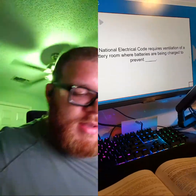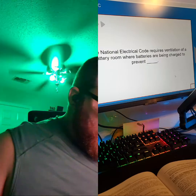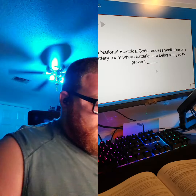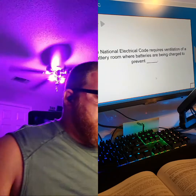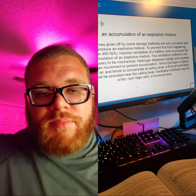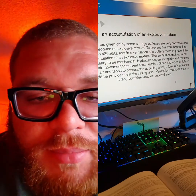And where was that in the index? We went to batteries, and then it said see storage batteries. So we went to S for storage batteries, and under storage batteries, specifically, there was a spot for ventilation. So let's see if we got it right. You ready? There it is: an accumulation of explosive mixture. Exactly. Nice.